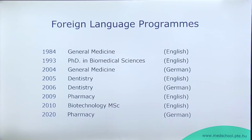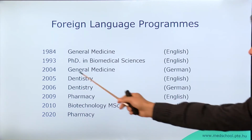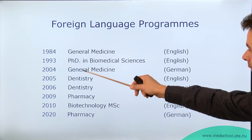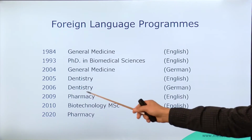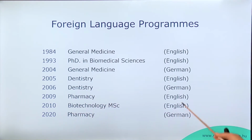In the medical school, our foreign language program started, as you can see, very early. So we now have a 30-year-long practice and history in the English language program. We started with general medicine in English, and then, as you can see, in 2004, the German program started as well in general medicine, and then year by year we've introduced the English and German programs to the dentistry and the pharmacy programs as well. In 2010 we started an MSc program in biotechnology, which is still an ongoing program in English.